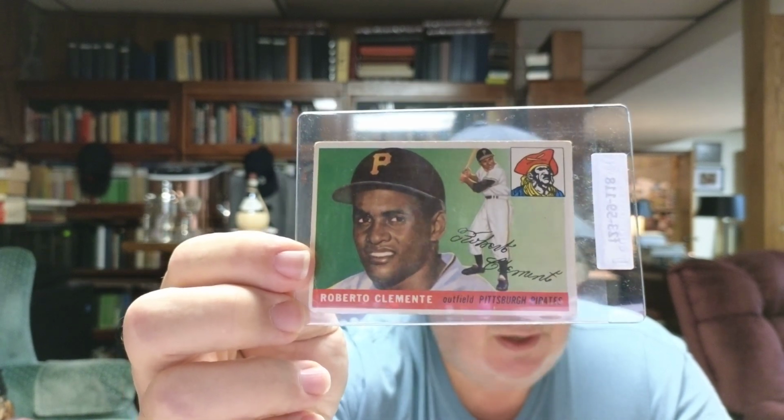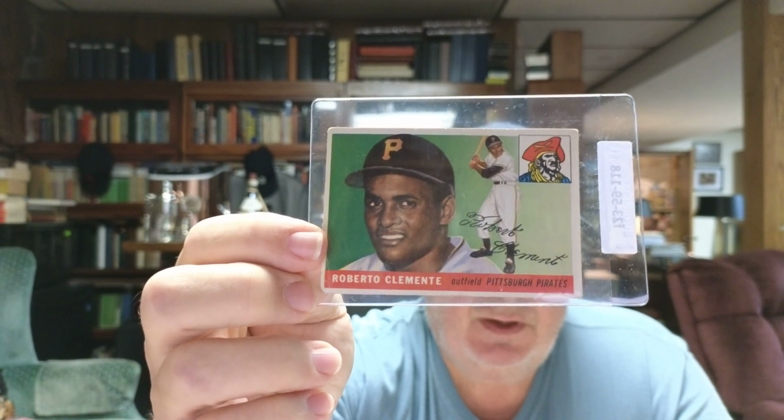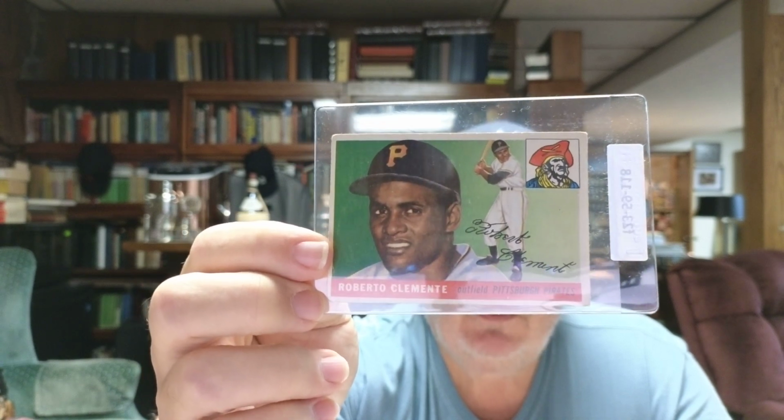But it's probably no better than very good. So if I graded it, I don't think it could be any more than a three. It does have a little wrinkle in it. Maybe it's only a two. It doesn't go all the way through, and it's not in a part of the card that's hard to even see when you're just looking at it.